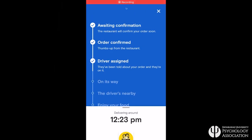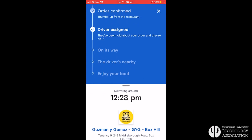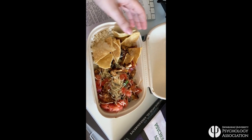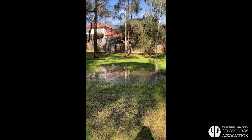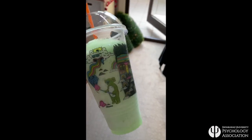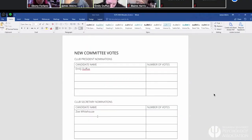So after my second hour of study, it's lunchtime, and I decided to get Guzman because that is one of my favourite places to go to get burrito bowls. Yum! And guess who's watching? After lunch, I decided to do a little bit of exercise in the park with Pebbles and Gemma! After the walk, I get a Slurpee and attend the AGM for the Swinburne Crime and Forensics Society.